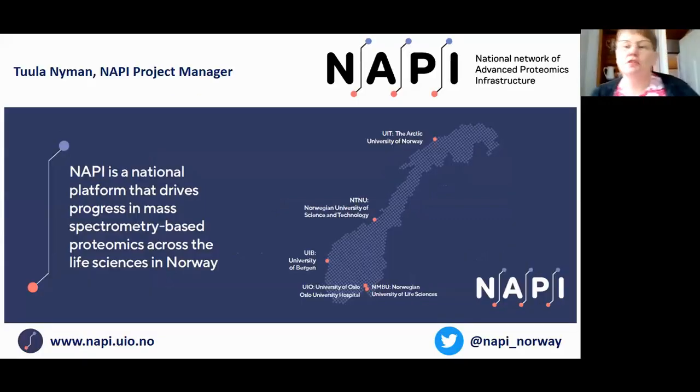I will introduce you a little to this national network of advanced proteomic infrastructure that was funded by Forskningsrådet. Basically, we made the application in 2018. The funding decisions came in 2019, then we had a negotiation round. So in practice, we got started in the middle of 2020 with the funding. So this is still pretty new.